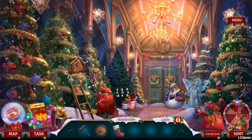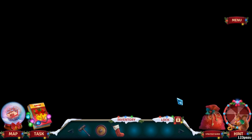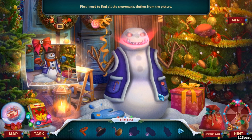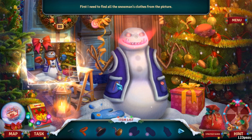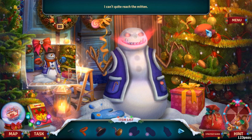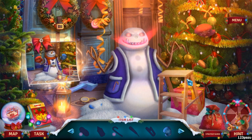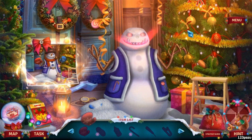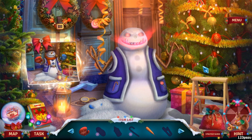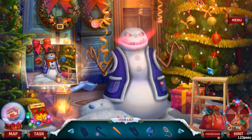So, evil snowman no more. First, I need to find all the snowman's clothes from the picture. He has mittens on, a blue one and a red one. What else? A carrot nose? A monocle. Candy cane and lollipop.